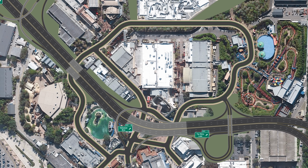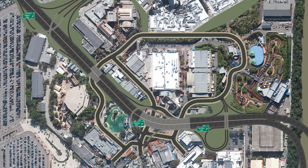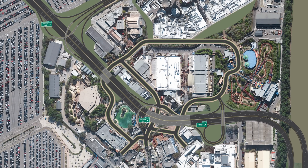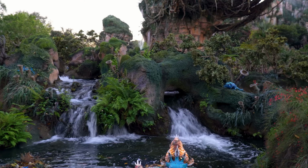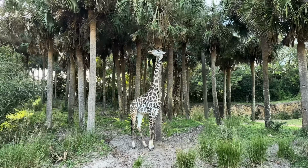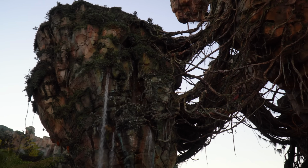Overall, I think these changes really give Hollywood Studios a more authentic Hollywood feel, complete with highway ramps and overpasses. It almost comes naturally. But what about Animal Kingdom? I mean, this place is a peaceful oasis away from the big city. It's full of plants and animals and natural life. Animal Kingdom is no place for cars, right?